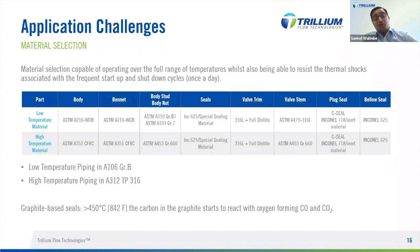All the materials for a valve used in a molten salt application need to be considered to ensure longevity of service life. Due to the cooling and heating effect of daytime and nighttime operation, the valves are subject to thermal cycling. This means the valve materials are subject to thermal stresses, and this could potentially cause leakage or material failure. So the material selection should be based on intergranular stress corrosion cracking, grain boundary oxidization, pitting, and spalling. The valve material should be capable of operating over a full range of temperature and should also be able to resist thermal shock associated with the frequent startup and shutdown cycles of the plant.